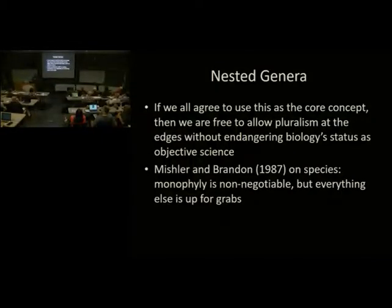It may not be the whole answer to what life is like. There's a paper by Mishler and Brandon from '87 where they talk about species concept, which has the same problem, right? And what they basically say is, look, on the one hand, there's no single definition of life that captures everything you want. On the other hand, you can't just go, whatever, right? So maybe we can compromise. Maybe we can say, look, what is non-negotiable about a species? And they say, monophyly. If a group's not monophyletic, it ain't a species, right? So we'll put that forward as a core concept, and that's non-negotiable. And then if you want to take a monophyletic group and divide it up in 7 different ways, an ecologist wants to divide it this way, a physiologist, that's fine, right?